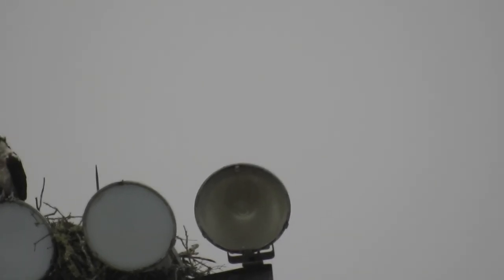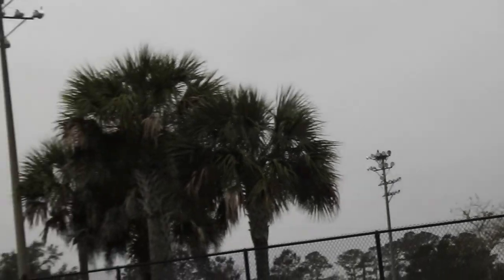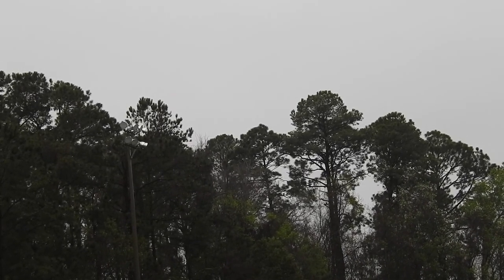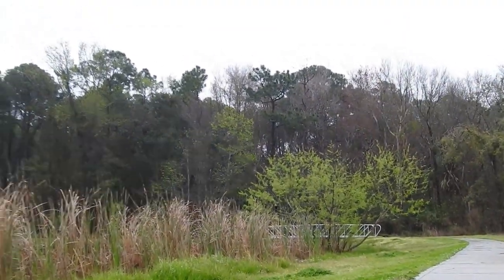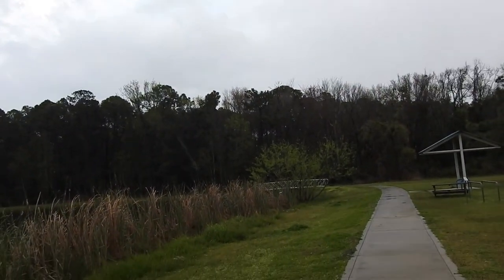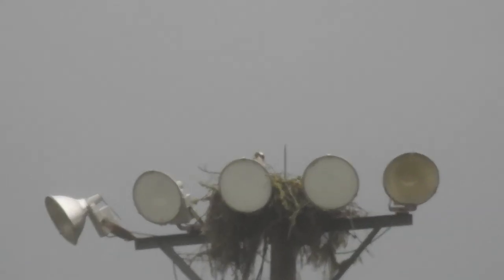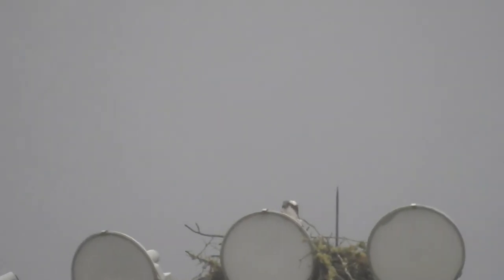Oh, there it goes. I'm watching. Alright, gotta zoom out. Alright, it's going. I'm looking at where it's going. I'm not sure where it just went. Oh wait, it's already over here. It went up to that tree branch right there. Swore it was up there. Oh yeah, it's up there. Yeah, it's definitely up there.